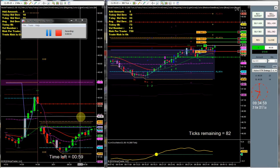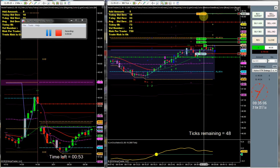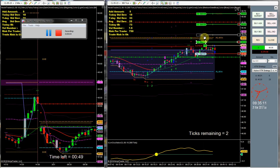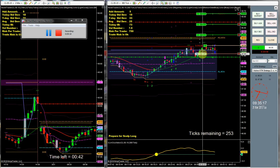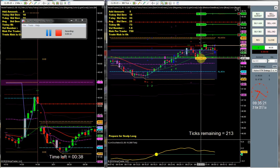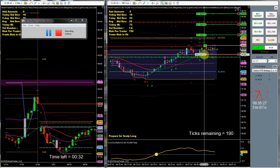Order filled. But I'm just going to test this out just to try it here. If it works, great. If not, so be it. We'll see if the market bounces off this level here. It will be great to have it right here because this is a bounce point, but don't want to risk that much. So we'll just leave it the way it is.